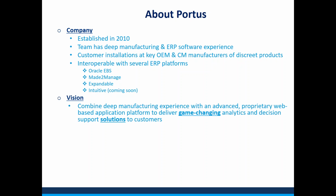So what are we trying to do? And this is probably the most important point I want people to understand. We are going for game changing. So if I go through this demo, or if you kick the tires on Portus and the reaction is kind of ho-hum, well, we kind of have this, or we already do this, then it's definitely not a good fit.